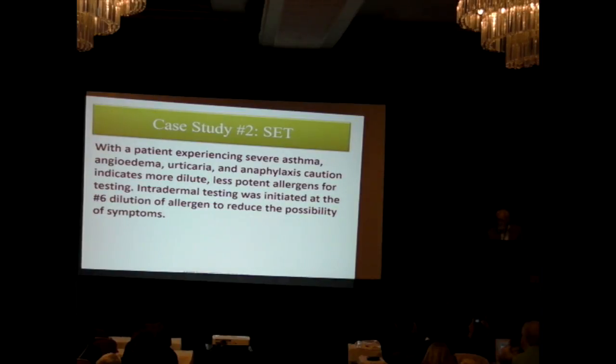And then we went on to our SET because I always test chemicals before I do any testing for your inhalant allergens with a patient like this. And with a patient experiencing severe asthma, angioedema, urticaria, and anaphylaxis, you got to be kind of cautious. So I use more dilute. What we typically will do is use what we call, in the good old days, they call them screening. I know that's not good for you with insurance these days, but we start at the 6th dilution, which is 5 to the minus 6th, which is way out there at about 1 to 312,000.